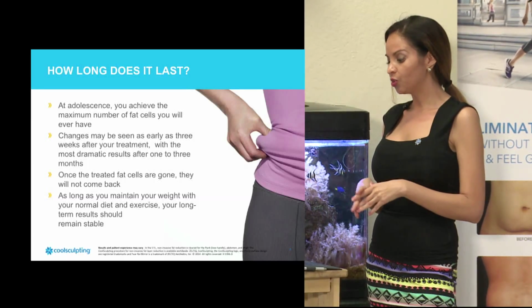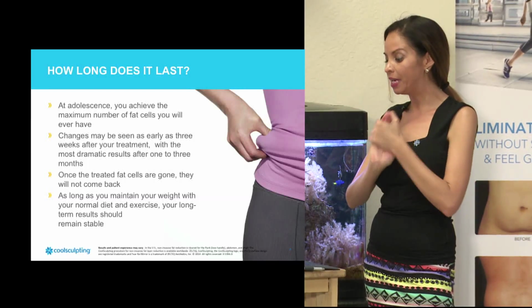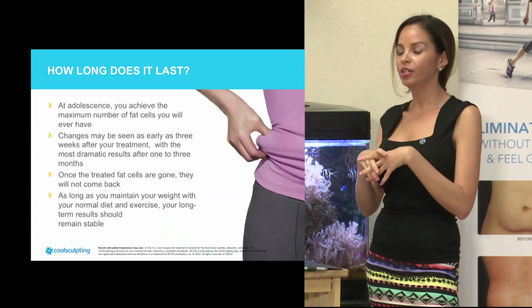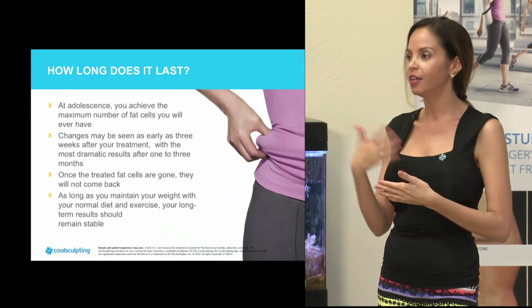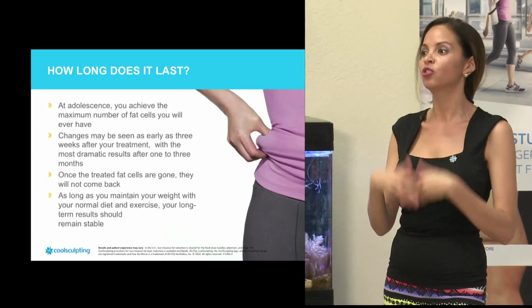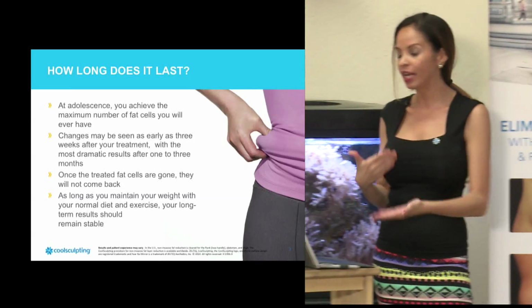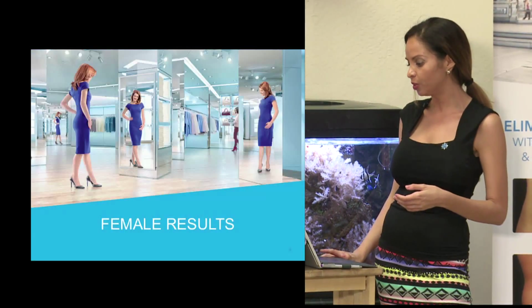Like I said before, once the treated fat cells are gone, they will not come back. And like I said earlier, as long as you're maintaining your weight and your normal diet and exercise routine, your results are going to be stabilized. So at the end of the day, if you do incorporate healthy eating and exercise, you're going to see even that much more dramatic results. We just ask that you maintain, because obviously if you're gaining weight, you're not going to really see the value of your investment. So let's look at the results.